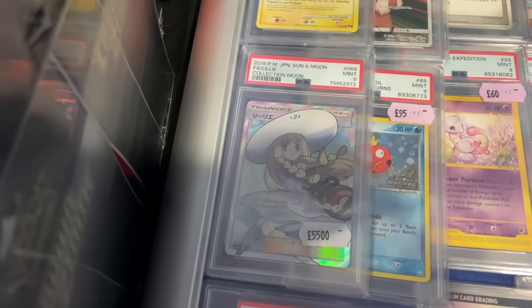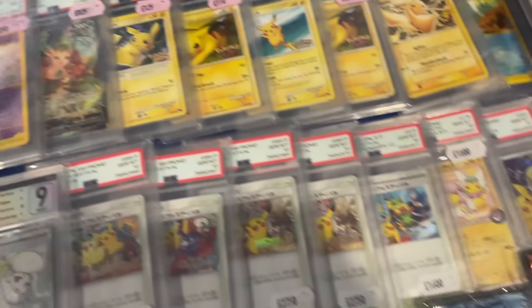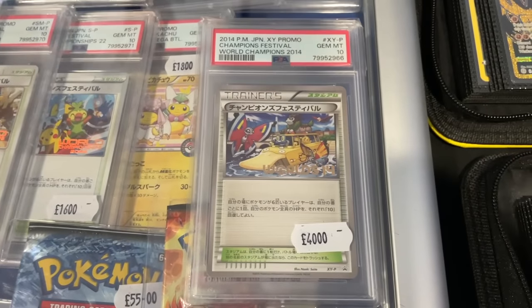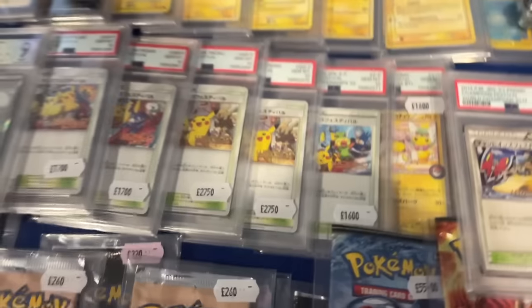That one, yeah. You signed it. If you signed it, maybe. We have 5k there. We got the Lily, the original Sun and Moon one. Oh, something hiding there. What's that one? 2014 Japanese. 4k. And then obviously got a few more Japanese ones.